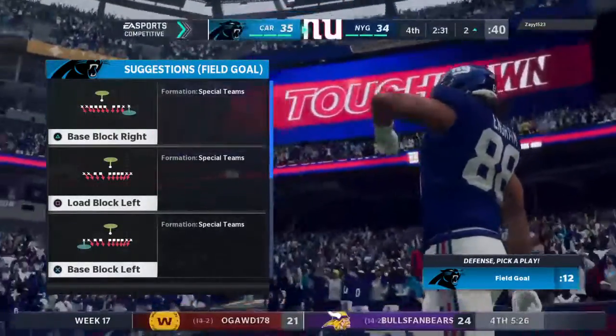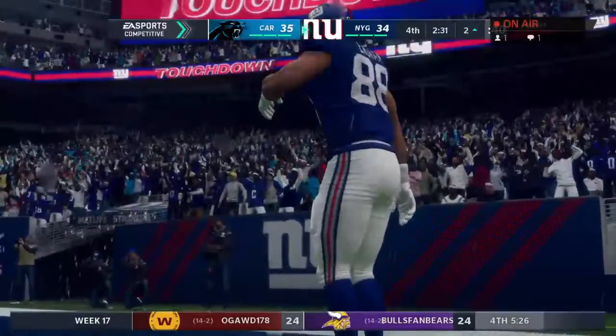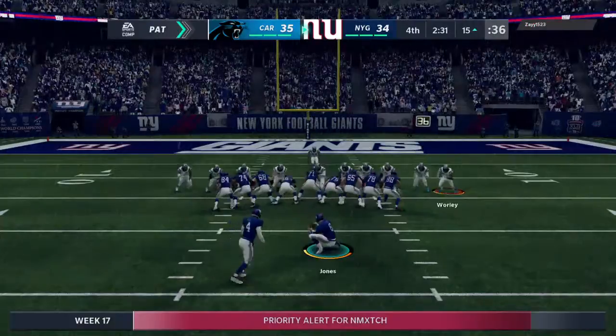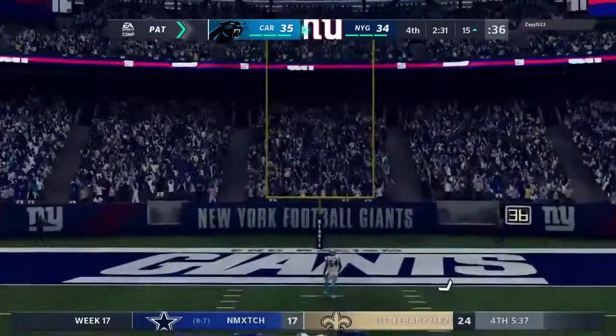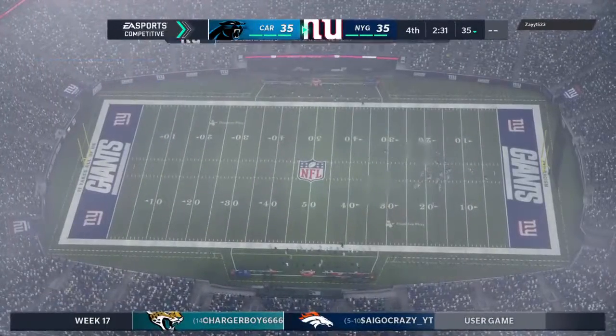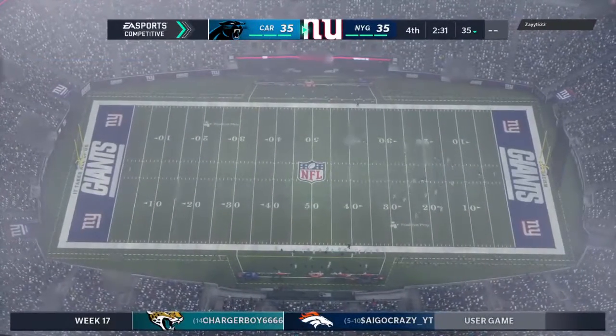Evan Ingram with touchdown number 2 in the game, and now 11 on the year. And the Giants are an extra point away from tying up this football game. And we are tied here in the fourth quarter. That ties the game, 35-35.